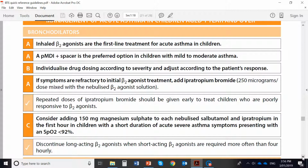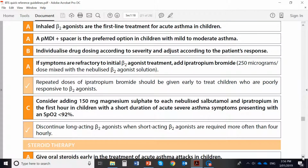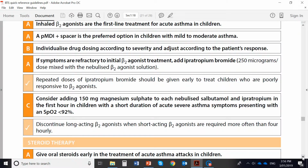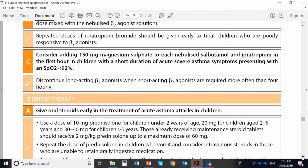That's why we don't give them IV magnesium sulfate. We like to give them nebulized magnesium sulfate with salbutamol and ipratropium in patients who are not responding well and still have saturation of less than 92 despite getting the treatment. Also, if kids are on longer acting beta agonists, we try to stop that, because we will be using a lot of short acting beta agonists and it can cause tachycardia, which can be a big problem.